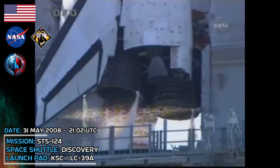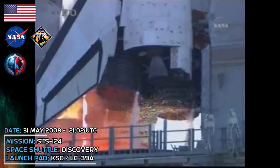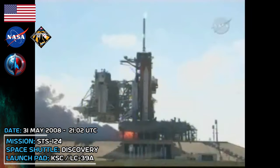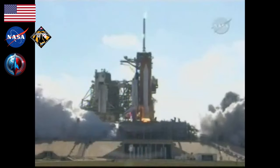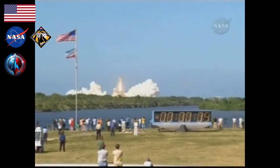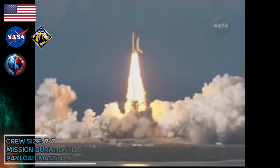We have go for main engine start. 7, 6, 5, 4, 3, 2, 1. Booster ignition and liftoff of Shuttle Discovery. Ganbatte kudasai. Best of luck to the International Space Station's newest laboratory.